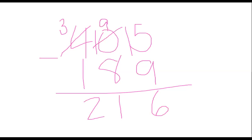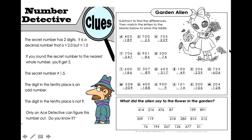Excellent. All right, let's go back and let's see if 216 is somewhere on our answer key. If it's not, we have done something wrong that we need to double check. Here it is right there. That's excellent news. That means that this A from the problem is going to go right down here to this A.